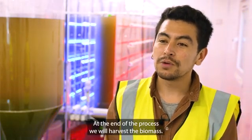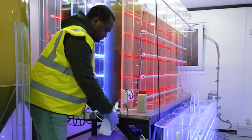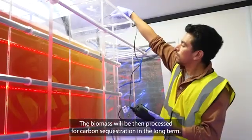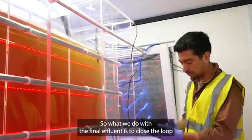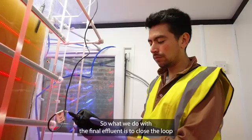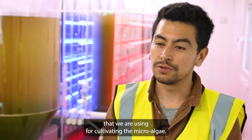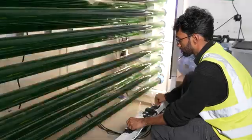At the end of the process, we will harvest the biomass. This biomass will then be processed for carbon sequestration in the long term. So what we do with the final effluent is to close the loop by recirculating it into the dilution of the digestate we are using for cultivating the microalgae.